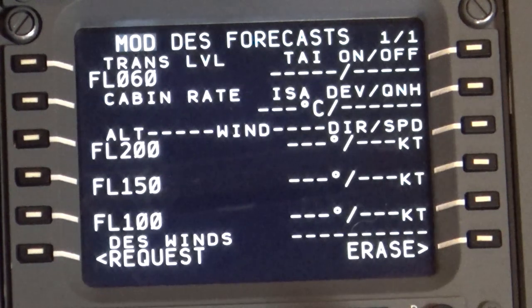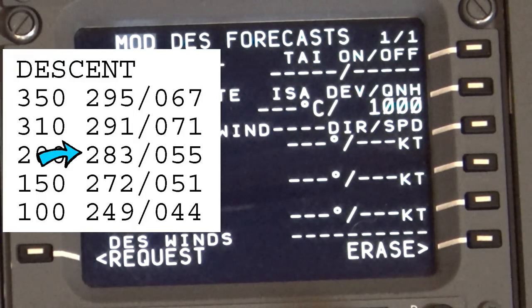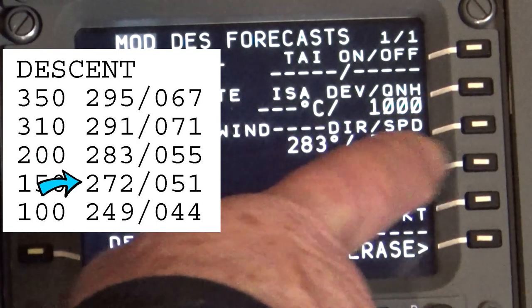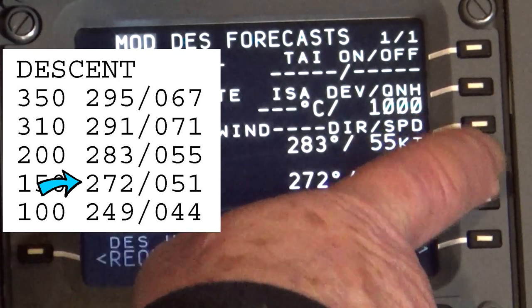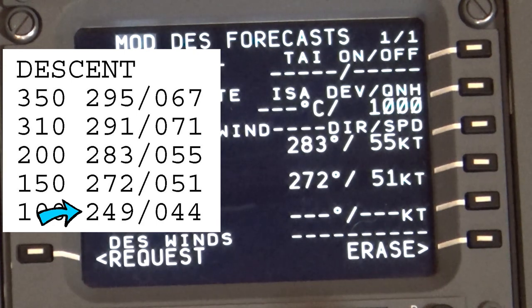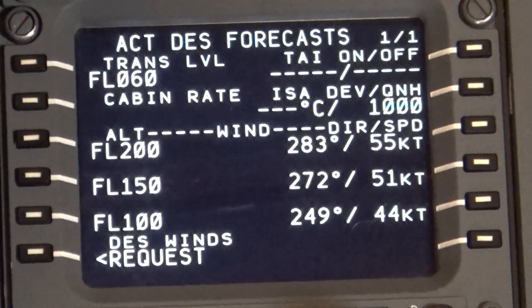The QNH at our destination is 1000, and at 20,000 feet, the wind speed and direction is 283 at 55. So 283 at 55. That's some pretty fast wind there. And at 15,000 feet, it is 272 at 51. And at 10,000 feet, it is 249 at 44. So 249 at 44. And execute that.